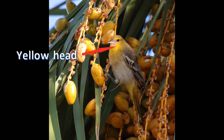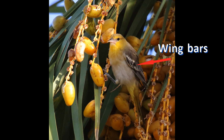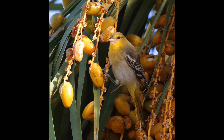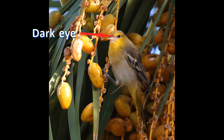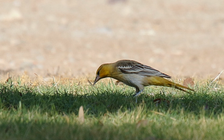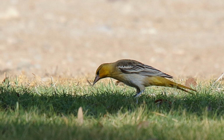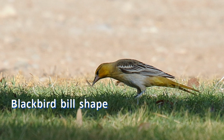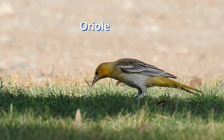This bird has a yellow head and tail, but is gray in the middle. The wings are gray with 2 white wing bars. The back is gray. The bill is pale on the lower mandible, but dark above. The eye is dark. The legs are dark. This view on the ground shows the long, sharp-pointed bill, so that bill shape eliminates any sort of warbler or bunting or tanager. The bill is shaped as a blackbird. This bird, then, is an Oriole.